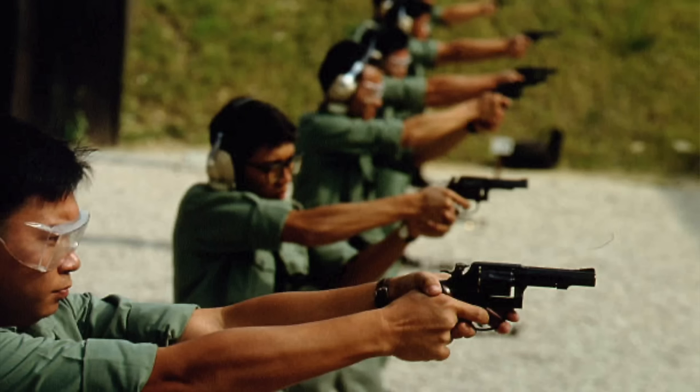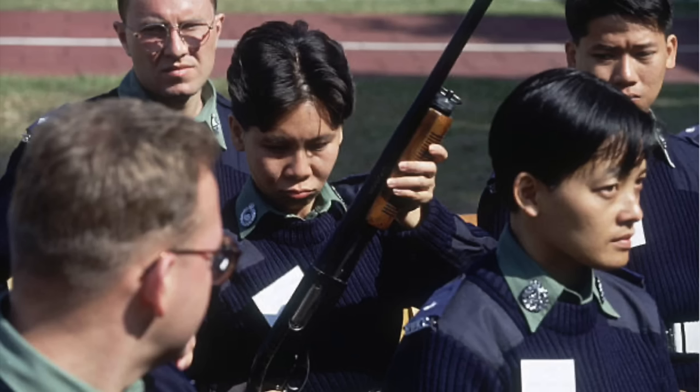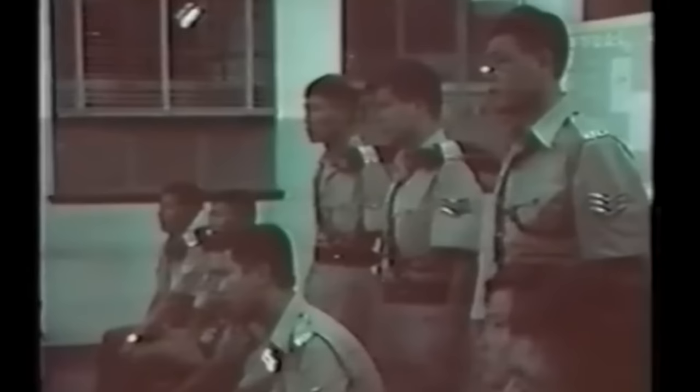How exactly did this police force, with mostly Chinese faces, wearing British uniforms, carrying American firearms, secure decades of an impeccable reputation as the finest police force in the East?